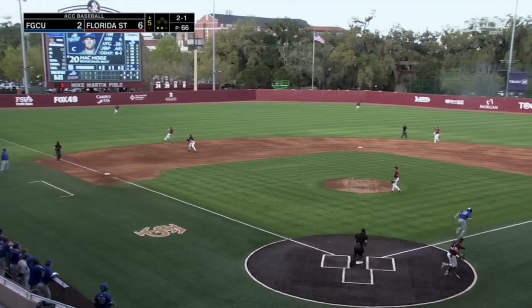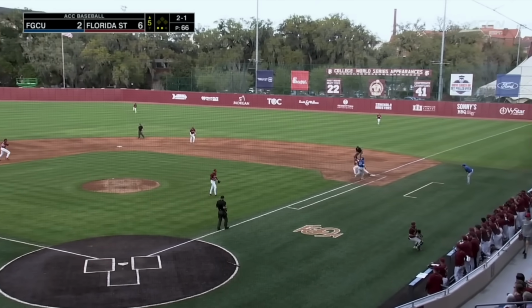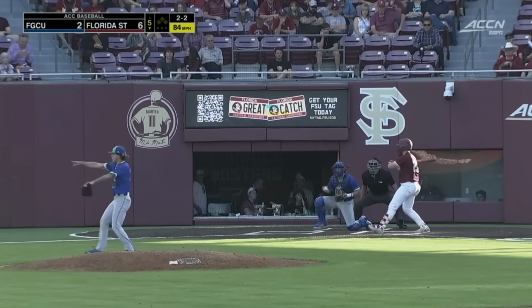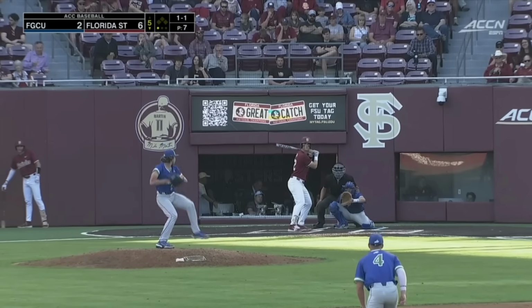On the ground to Smith. Plenty of time for the sophomore and no problem at all. I believe they call them the Sanford River Rats. I'm not sure what a river rat is.